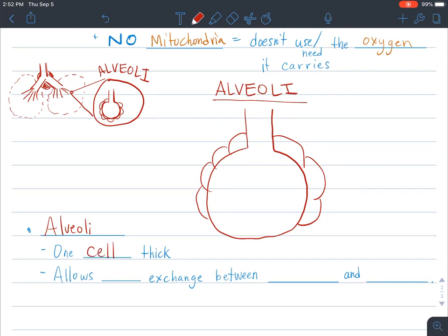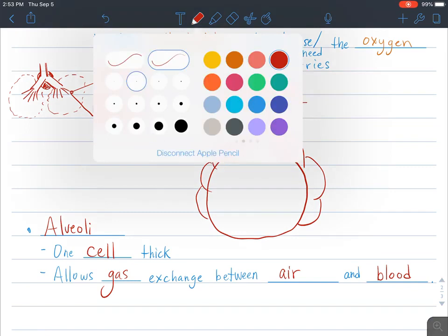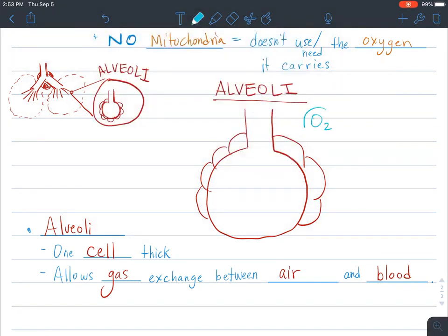Now this is important because if we have too many cells, then the oxygen can't jump into our blood and the CO2 can't jump out of our blood. So it allows gas exchange, the CO2 and O2, between air, which we breathe in, and blood, which is like the river that takes everything to our body. So our alveoli is where the oxygen enters. So let's draw that. Let's get some blue here for our O2. Our O2, or our oxygen, comes in here when we take a deep breath in. And so we end up having a bunch of O2 in our alveoli. I'm going to use circles to show the O2.